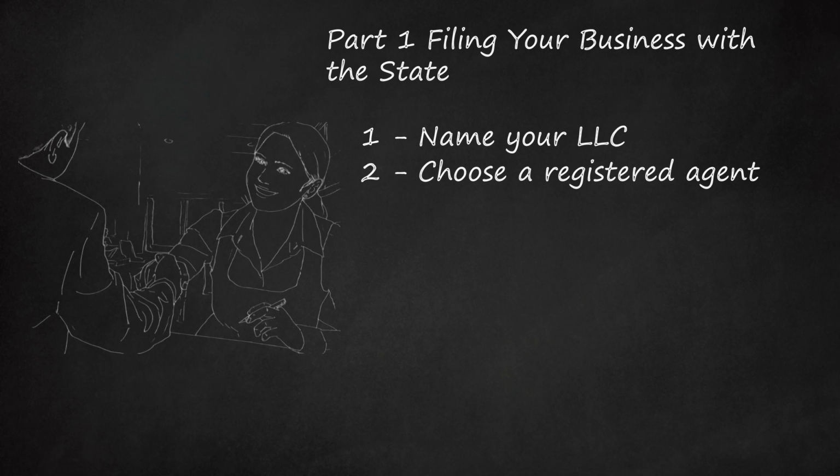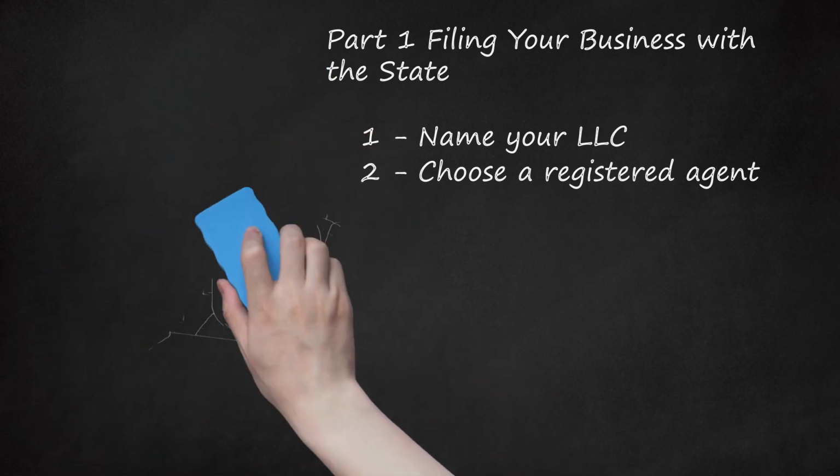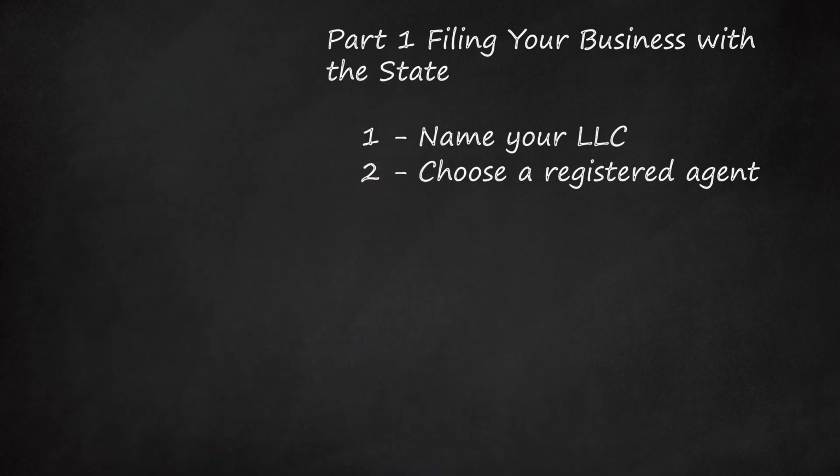You may serve as the registered agent for your own LLC. The registered agent must have a physical street address in Tennessee and be licensed to operate business in the state. The registered agent agrees to accept papers on the LLC's behalf if it's ever sued.